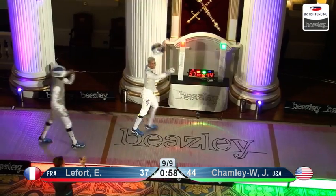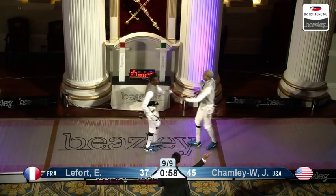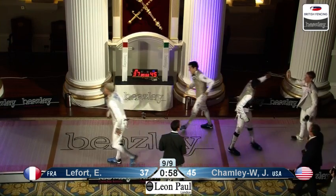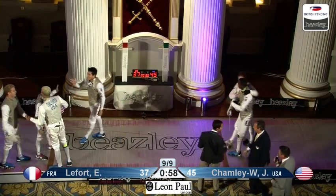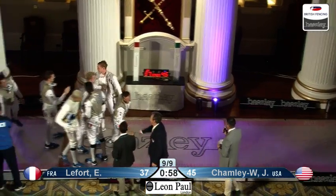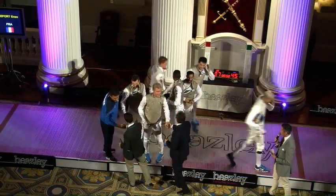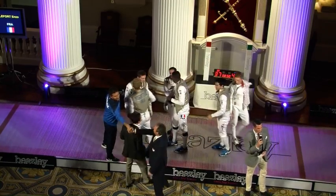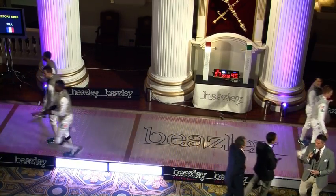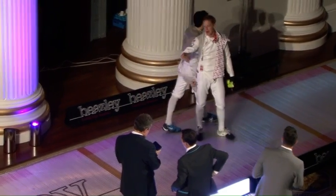This time it's a beautiful circular cease parry riposte, a showboating move to finish things off, and the Americans take the bronze medal here in the Egyptian Hall of Mansion House at the Beazley International Trophy. Big cheers all around, big applause all around, hugs for all of the teams running around. The coaches are up there. Fencers don't forget to shake hands with the referee, and the coaches shake hands as well. It's been a tremendous match, but the USA have won 45-37 and take the bronze medal here in London.